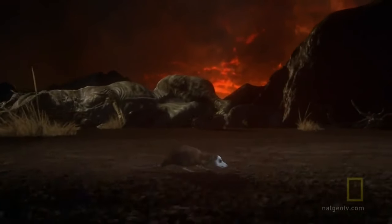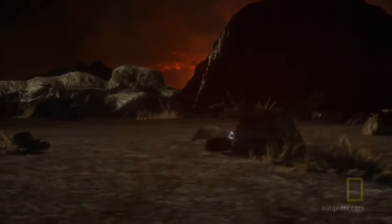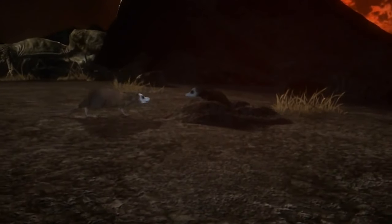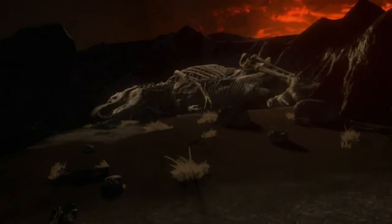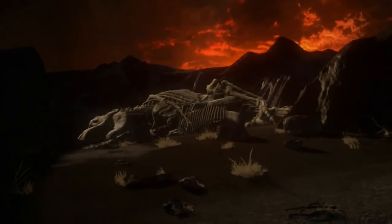By living underground, mammals have avoided the heat and fires. And by eating anything, they thrive while more selective eaters die. They're the unlikely inheritors of the dinosaurs' crown. And as one story ends, another begins. With the dinosaurs out of the way, our ancestors may now have a chance at life.